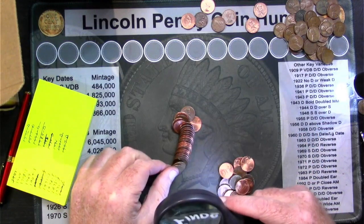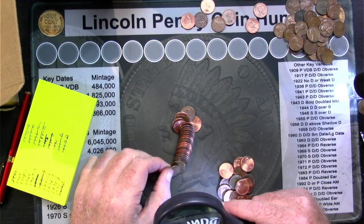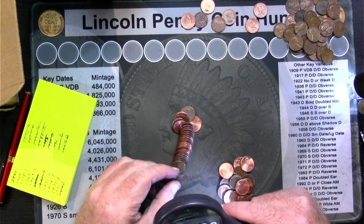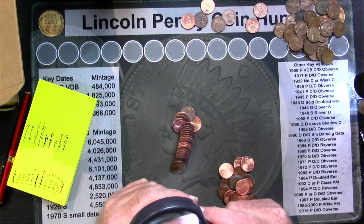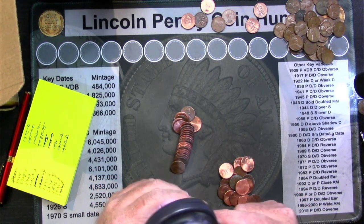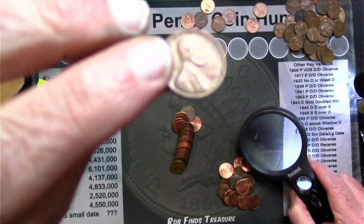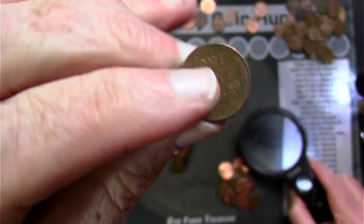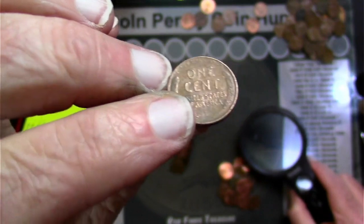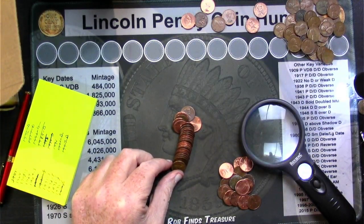Okay, roll number 50, and we're going to finish with at least one more wheat cent, and it's a rear facing one. 3, 2, 1. A 1958, and it has a mint mark on it. 1958D. Not bad looking cent. All right. Finish these out. Hopefully we got another one or two.